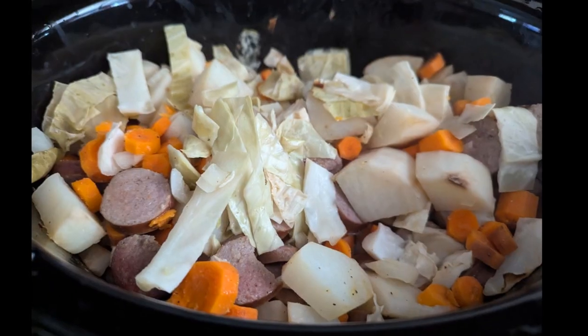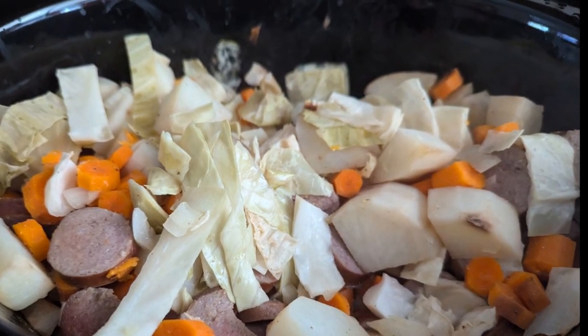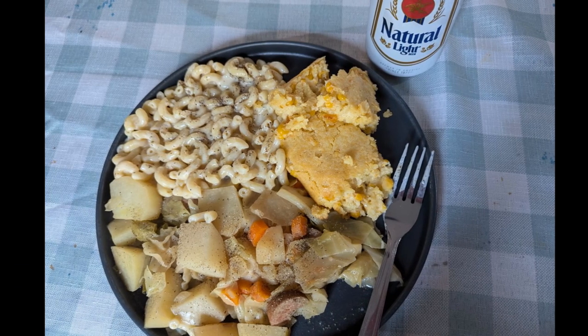I don't know what I'm gonna do for dinner yet. Might have leftovers. I made cabbage, sausage, and potatoes in the crock pot last night. I'll put a picture of that right here. That was some good food last night.